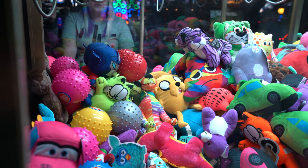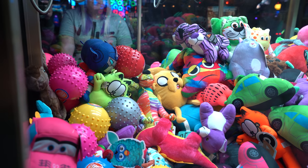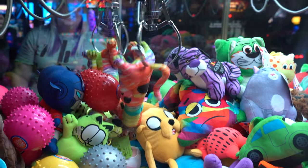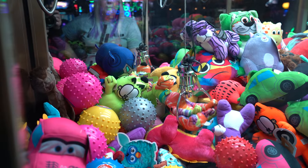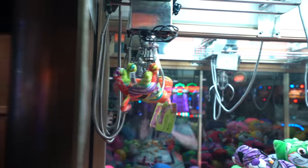I want to go for Scoob. I think it'd be really cool if we got him. He's all the way in the back, though, and he's got a lot of stuff surrounding him, guys. Oh, no. Ooh. Oh, yes. Oh, yeah. There you go. Oh, the balance. Oh, beautiful. Oh, my goodness. I got the Scooby number two.